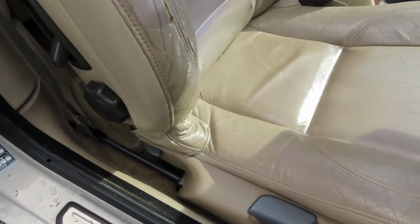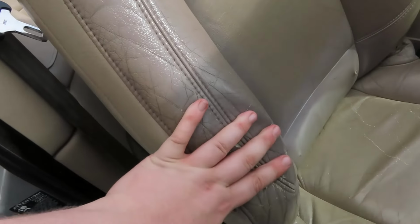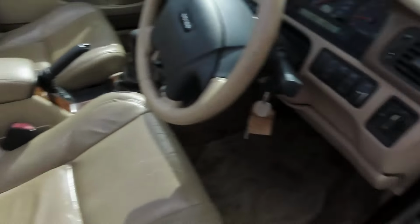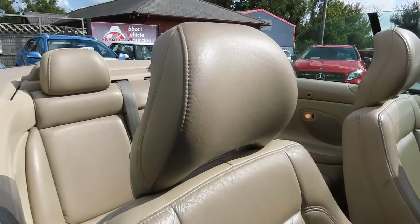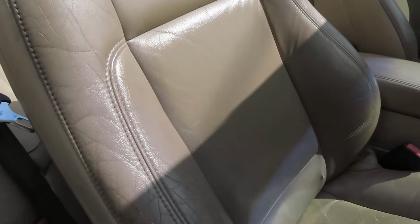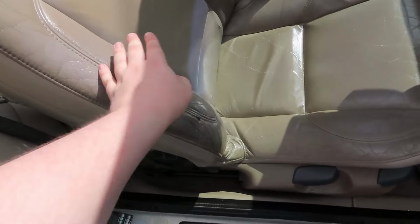Manual seats. Don't think they have side airbags. I think maybe they're incorporated into the doors. It's great how Volvo kept these old seats going for so long.